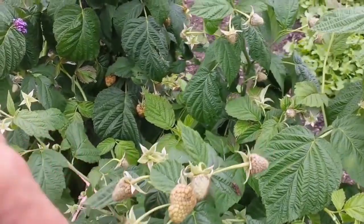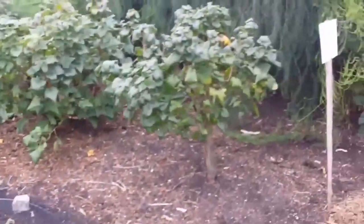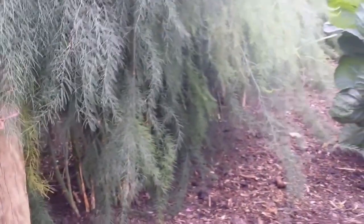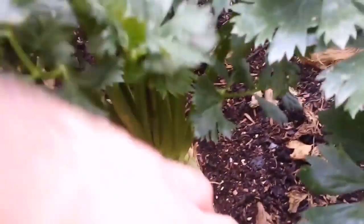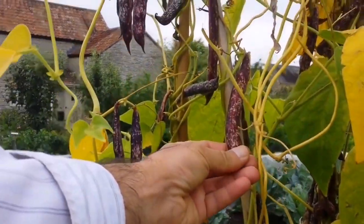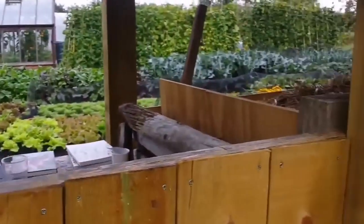These autumn raspberries are doing well now. Getting ready, quite a large size. Love this mass of the lush asparagus. What density. It's taller than me. They're well established here. These borlotti beans, they're ahead of ours. Beautiful. This is the back of the compost heaps.